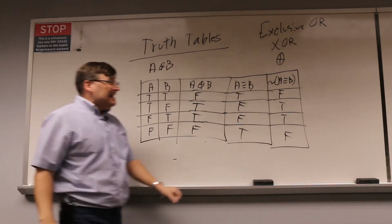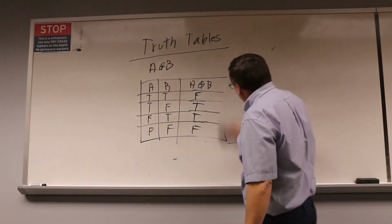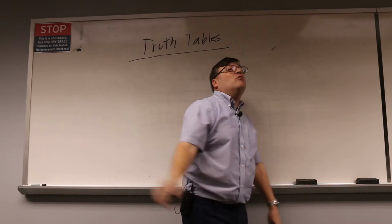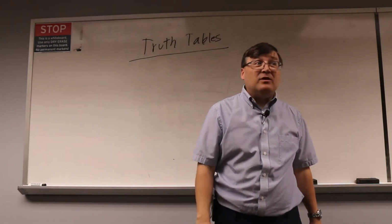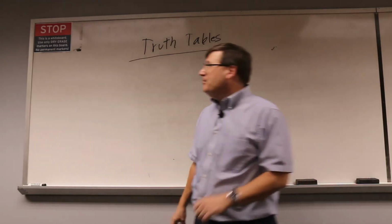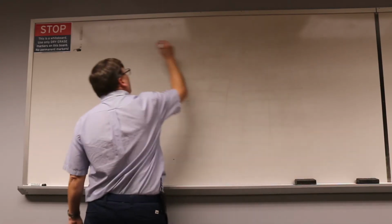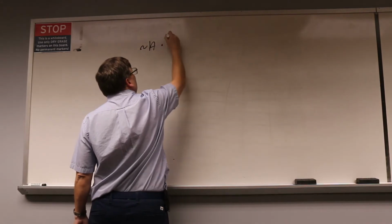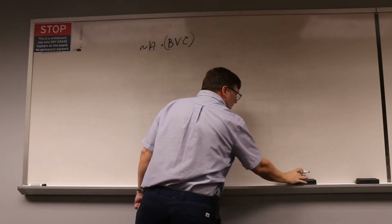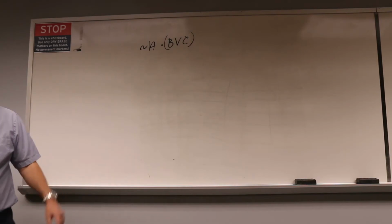Which leads us into the next thing we want to work on with truth tables. And for those of you who are already sick of drawing truth tables, remember, you just have to draw them. I have to erase them. Okay. If I write something like not A in B or C, how many lines of the truth table am I going to have? 16. Let's draw them out.